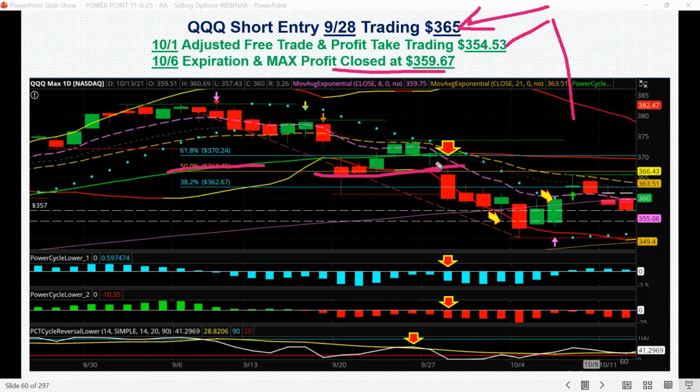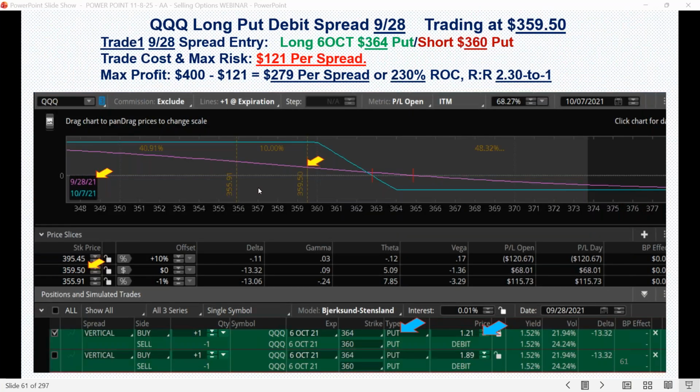So the first thing is always direction, your timing. So we did the put debit spread here. And then when it broke down real hard right here, we added the bull put credit spread out of the money down here to convert this to a long put condor and zero risk, because we recouped the full cost of our debit that we started with.